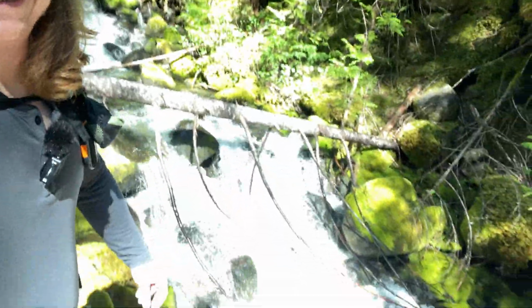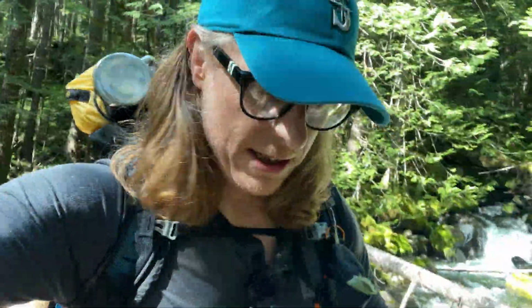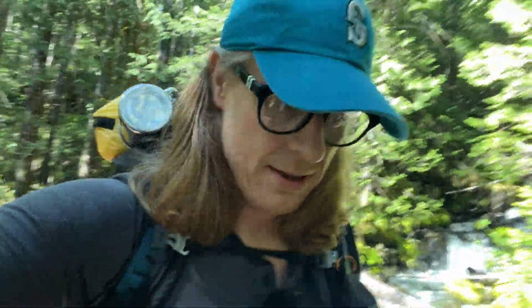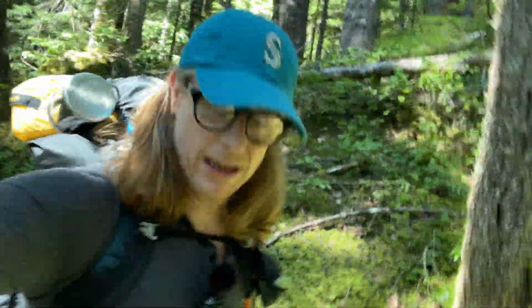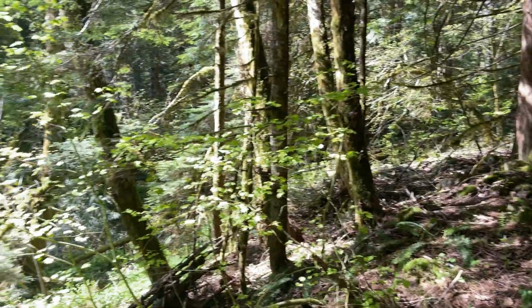Well, we've made it to Burn Creek as I try to yell over the top. It's really... this is the reason you need those micro spikes in the winter, is that one doesn't have handrails, and even wet, that thing's kind of slippery.